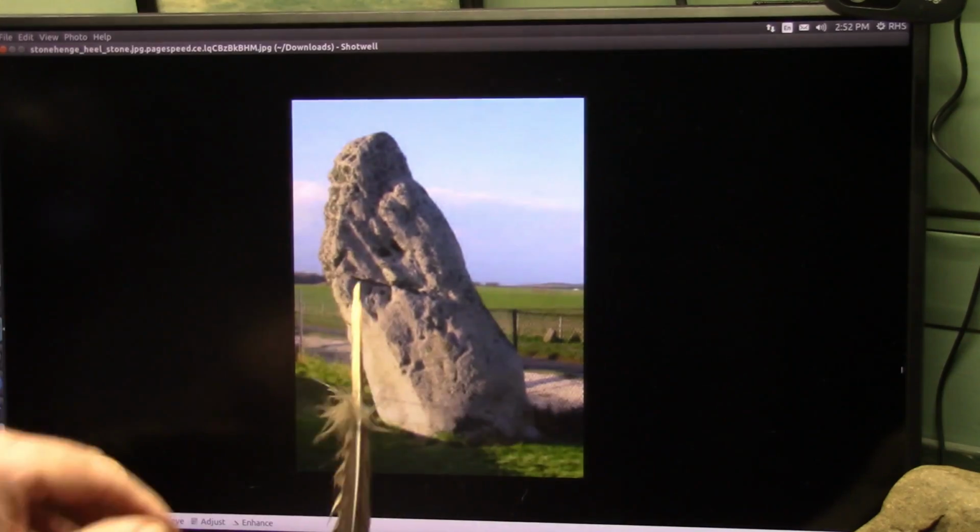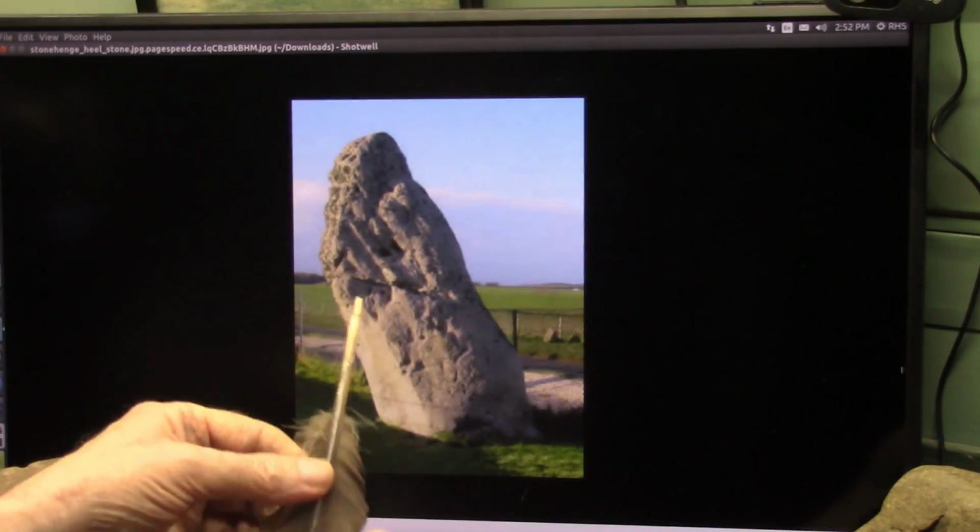All right, you probably never heard of the heel stone at Stonehenge, but this is the heel stone.